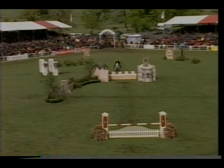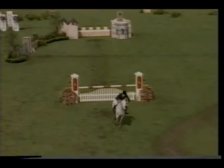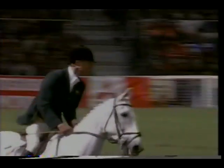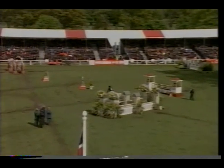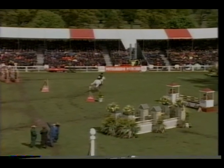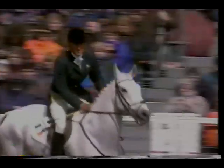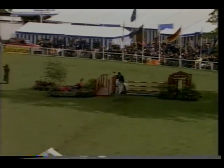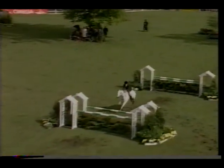And Enterprise just fighting him in and rattling that one, but it stays up. He hasn't got any fences in hand after William Fox-Pitt going clear on Cosmopolitan. And that one's gone, that one's gone. What a shame. Eric Smiley, such a character. He was so thrilled with that cross-country round. He said he was going to have a gin to celebrate, but I'm afraid Enterprise finding it slightly difficult to come back into the show jumping arena.